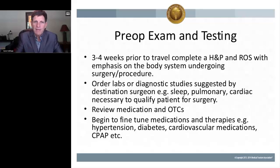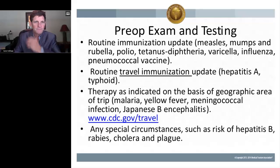So fine-tune medications. And when you review medications, remember to ask about the over-the-counter supplements. Many patients don't consider that medication. For example, they may be taking something like Alli, which is an over-the-counter pancreatic lipase inhibitor. It's a fat blocker used by some patients trying to lose weight. You want to know about those medications or over-the-counter supplements. They may be taking other herbal supplements that will interfere with anesthesia. So make sure you ask these questions about over-the-counter medications prior to travel.